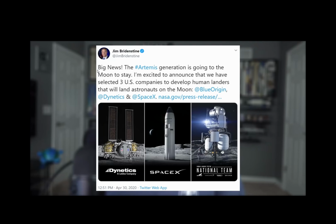As Jim Bridenstine, the administrator of NASA, says, the Artemis Generation is going to the moon to stay. Yeah, they have chosen 3 competitors, each with their own design. The national team, which is Lockheed Martin and Blue Origin and some smaller companies, SpaceX, and Dynetics.